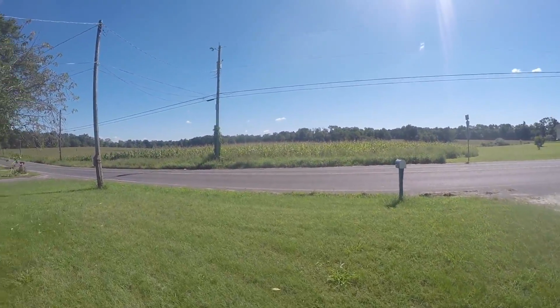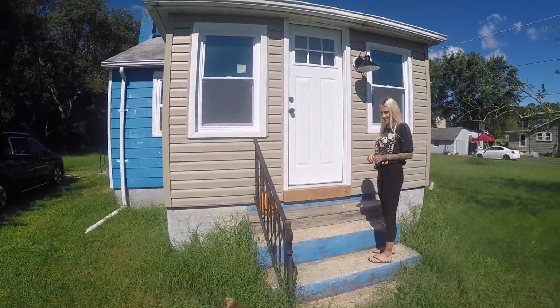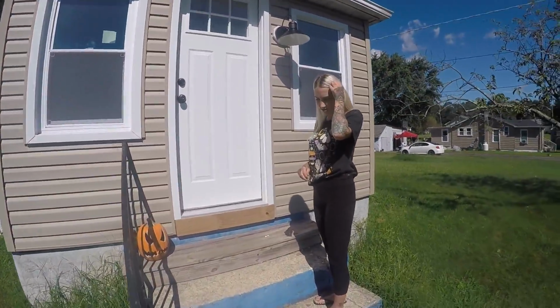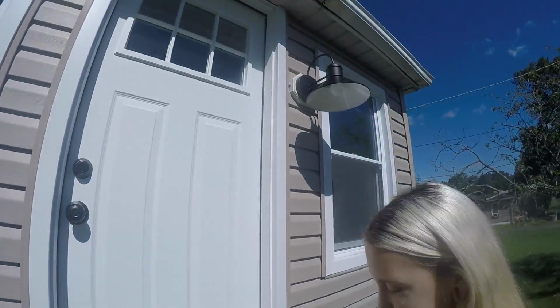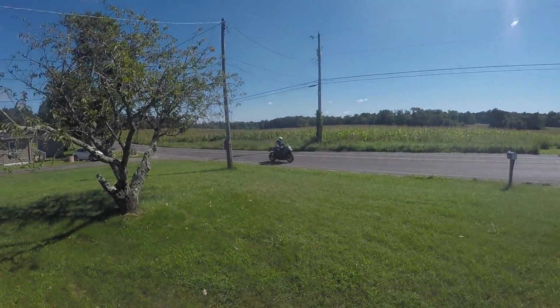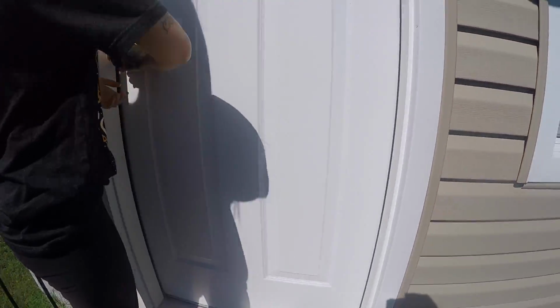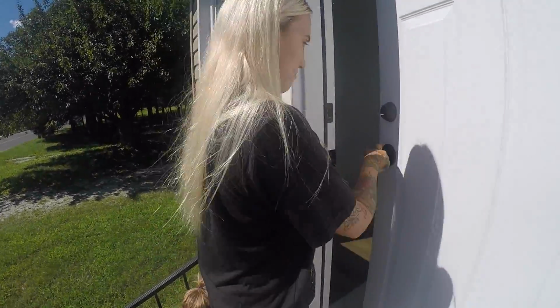Corn is almost fully grown over there. We had a little time off where no one was coming out to work, but we finally got a bunch of work done. Our first Halloween decoration. We got our lights installed. And we got our cabinets. We got all our kitchen cabinets in.